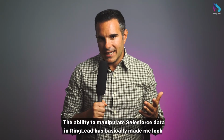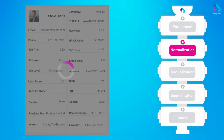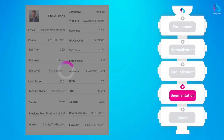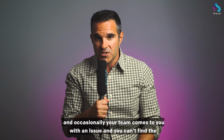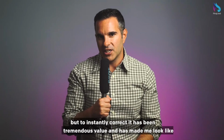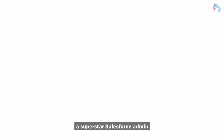The ability to manipulate Salesforce data in RingLead has basically made me look like a magician within the organization, because anyone who's managed a database knows that occasionally there's mistakes made, lists that are imported the wrong way, and occasionally your team comes to you with an issue and you can't find the source of it. But the ability to use the RingLead tool to not only find the source of the data issue, but to instantly correct it has been tremendous value and has made me look like a superstar Salesforce admin.